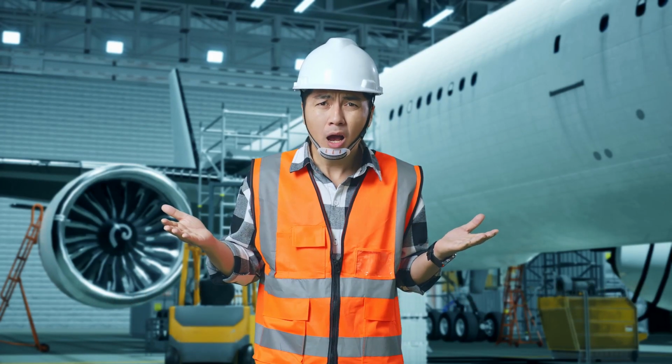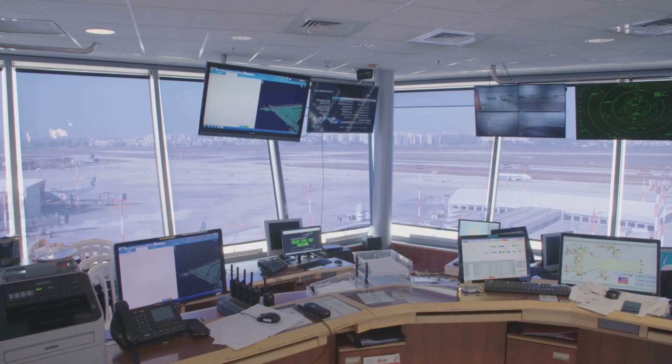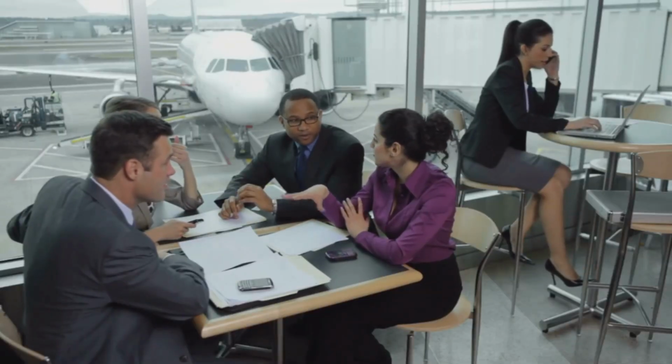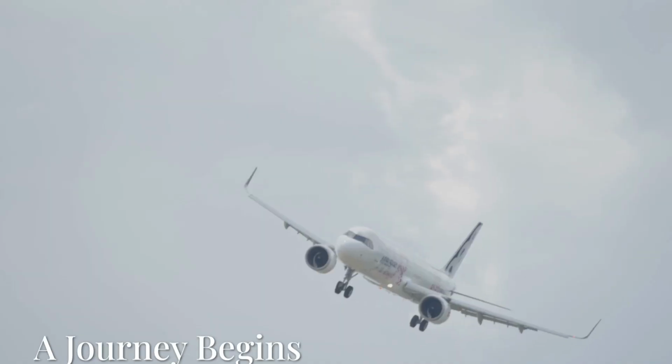Welcome to Module 1 of our Airline Engineering Supply Chain course. Today, we're laying the foundation, understanding the operational context we work within, and the ecosystem of partners and regulators we rely on. This will give us the strategic lens we need before diving deeper in later modules.